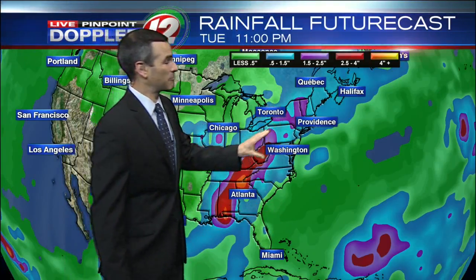Now, current projections, and this has been fairly consistent, basically keep the heaviest of the rain to the west, but there's still the potential of some localized street flooding around here Monday into Tuesday. We'll talk more about the timing in just a second.